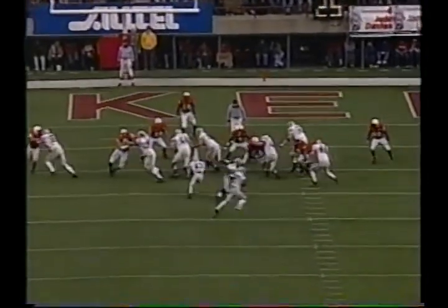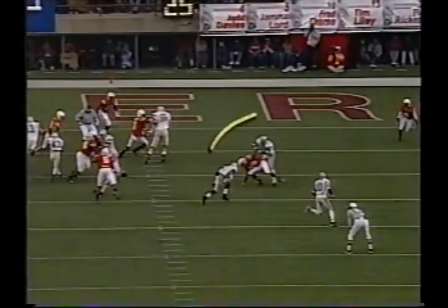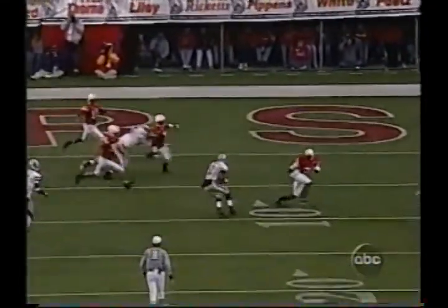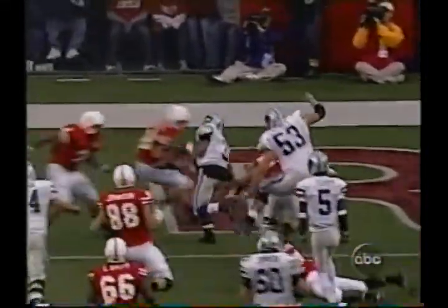It's off a bootleg. There's the receiver coming around the corner. And where's the option? There's the block by Terry right there to spring it now into the end zone. Actually, L. Roberson gets inside four defenders. Four Nebraska defenders overrun the play. You can't do that on option football.